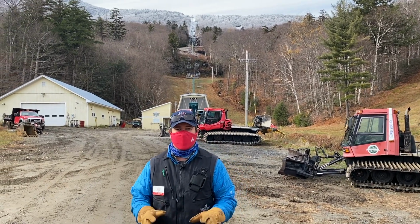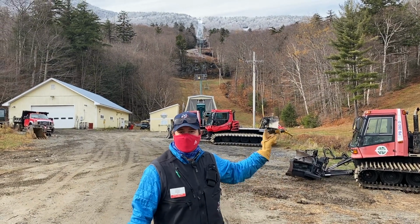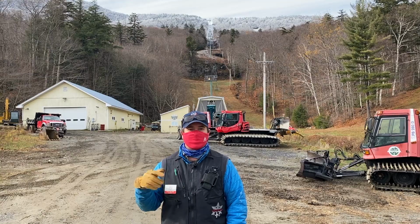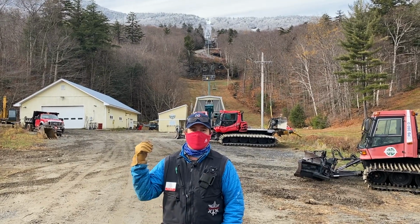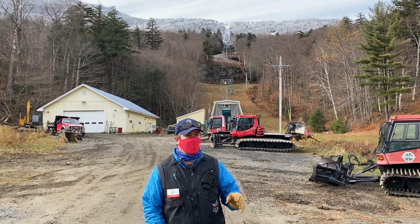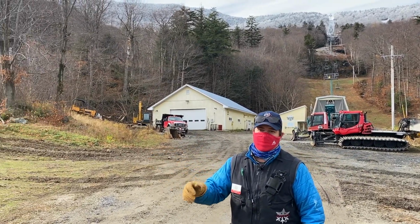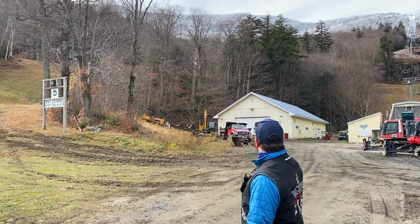So first and foremost, most exciting thing going on, the cats are fired up. We're moving snow guns. Snowmaking season starts tonight. We got some snow up on the mountain. We're gonna start making snow up on the flats of Lift 4 and over here in the base area. And then we're just gonna climb all the way up the mountain.